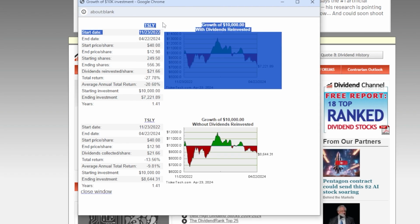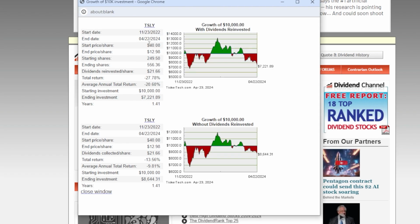Considering there are definitely yield traps out there like TSLY, for example, which started at $40 per share, now trading at $12.98 per share. And even though TSLY has paid massive dividends basically every single month since this ETF started, an investor would have had a total return of minus 27.78%, and that's with dividends reinvested.